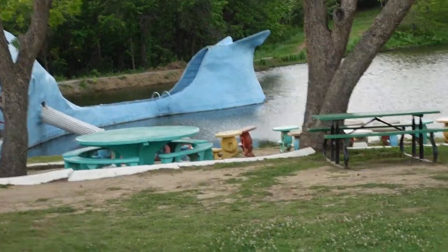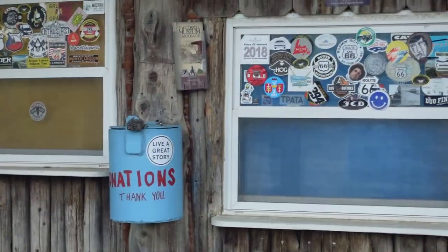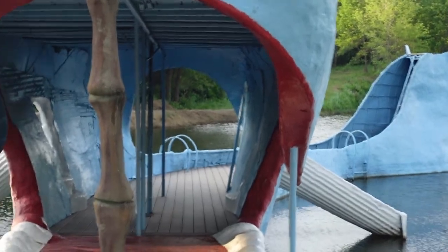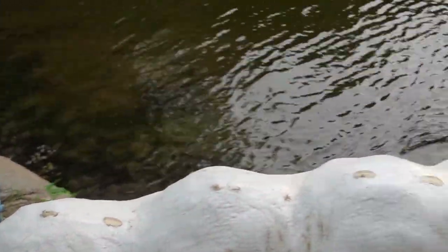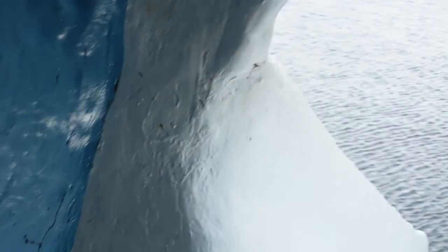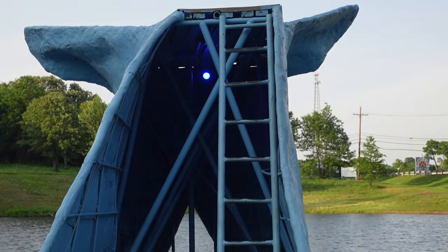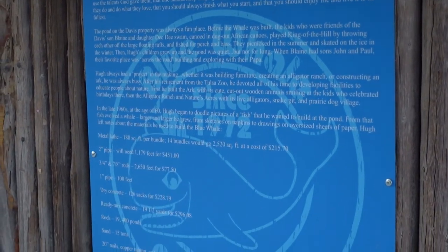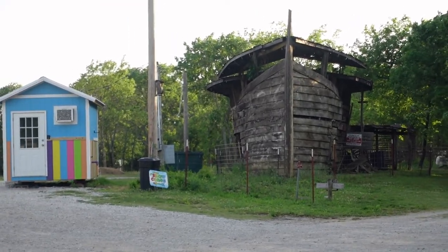So in Catoosa, Oklahoma, we stopped to see this waterfront structure called the Blue Whale of Catoosa. On the same property as the Blue Whale, they had a really cool ship slash playhouse type structure. Kind of makes me wish I was a kid again.